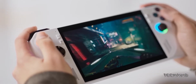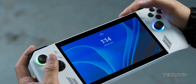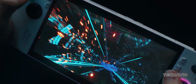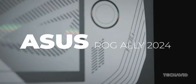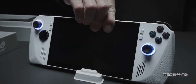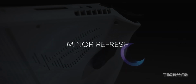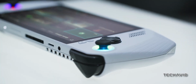So you might have heard the buzz about Asus planning to drop an update to their beloved ROG Ally gaming handheld at Computex 2024. Yep, you heard it right. The refreshed version, allegedly named the Asus ROG Ally 2024, is causing quite the stir in the gaming community. Now don't get too hyped up just yet. From what we've gathered, it seems like this update might be more of a minor refresh rather than a complete overhaul. But hey, any improvement is good news, right?